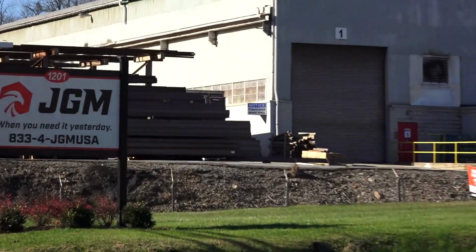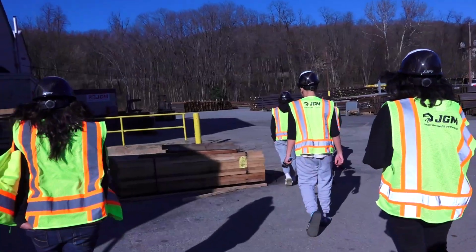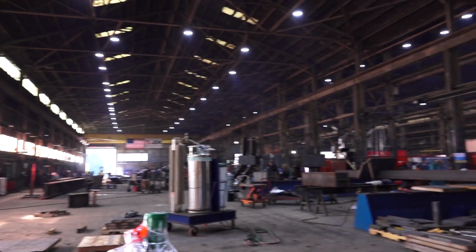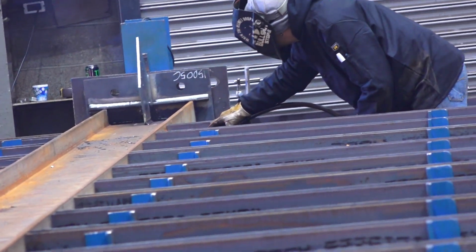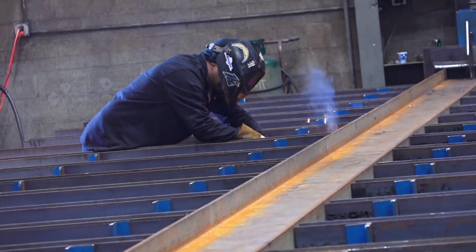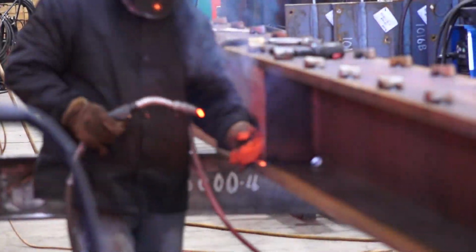11 students from the Coatesville area intermediate high school visited JGM Manufacturing with the goal of learning. What's so cool about manufacturing? JGM Manufacturing, located in Coatesville, Pennsylvania, is one of the safest, fastest, and most effective industrial construction and fabrication companies in North America. How do they do it? With steel.